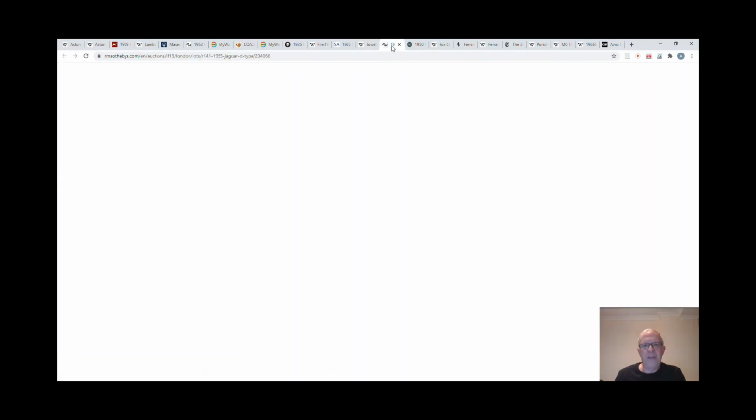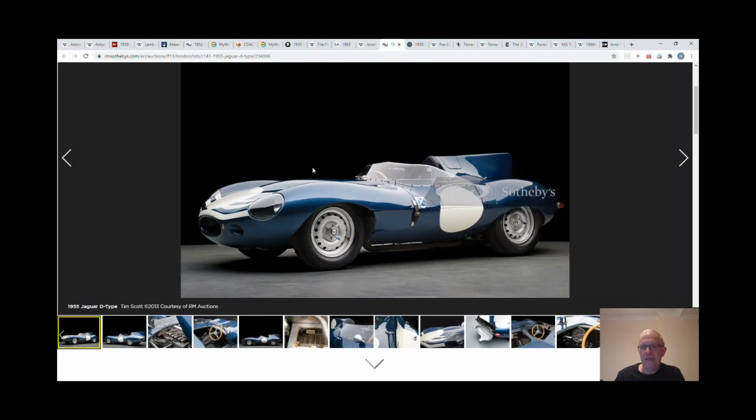Number 14 on my list is this car, which is a Jaguar D-Type 1955, and it's race prepped. You can see the lines, the future lines of possibly the E-Type, etc. You can see where the inspiration came from. Again, a wonderful car to model.